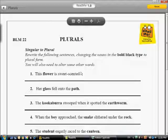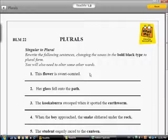With this worksheet, students have to change the nouns to plurals as well as altering other words so that the sentences are grammatically correct. In the first instance, this flower is sweet-scented becomes these flowers are sweet-scented. The second exercise, her glasses fell onto the paths.